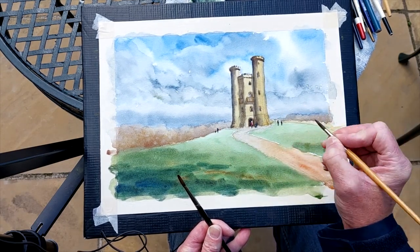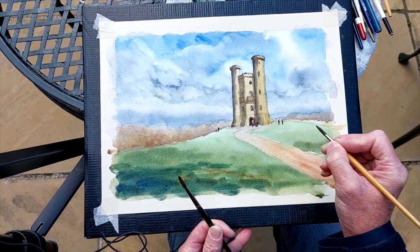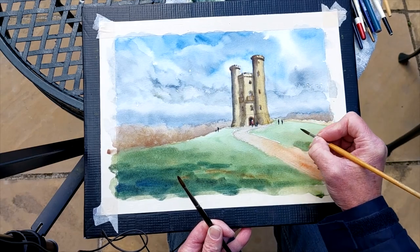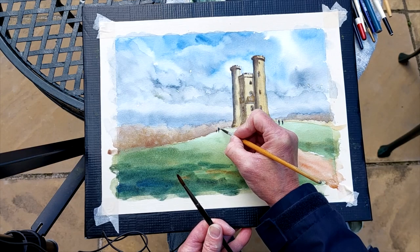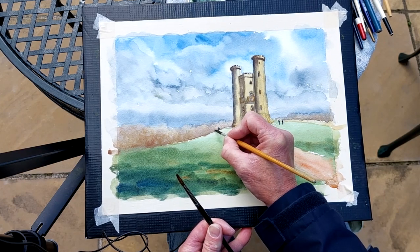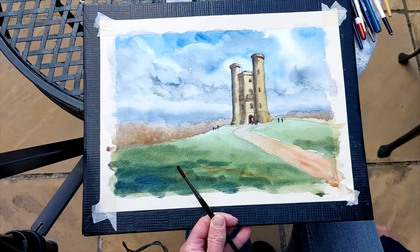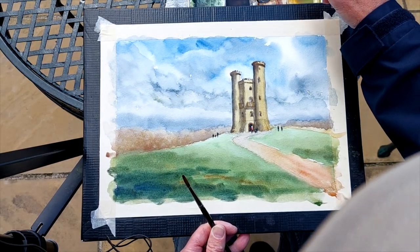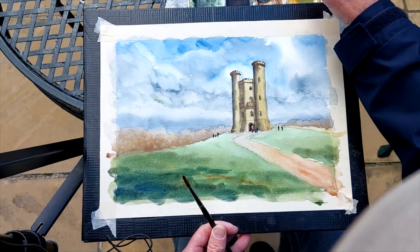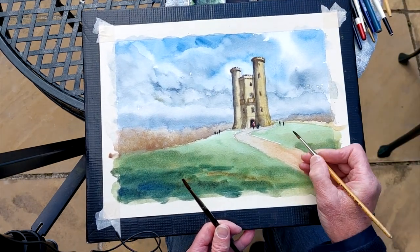So you can dot your figures around wherever you wish, really. Clusters of threes and twos are useful, but there's two there, so I'm going to have three here, and it's going to be like a family, I think. There you go. And then all we need to do is to wash a bit of dark bluey green on the undersides, just to make them sit onto the ground, really.